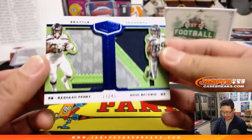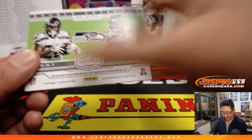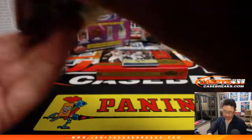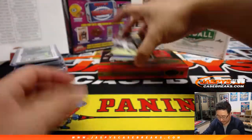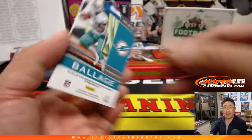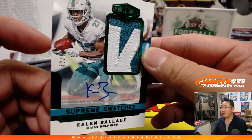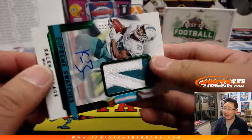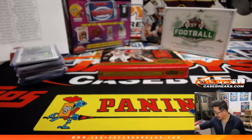And we've got more Seahawks. That's a nice looking one right there. Ty, 17 out of 45, Rashad Penny and Doug Baldwin. Some nice colors in that double coverage dual relic. Nice. And the last one out of here in plates and patches is, bam, Kalen Ballage. Ooh, two-color patch, and I saw the green for a second. I thought it was going to be out of five. That's in Select, 33 out of 35. Clayton Patch is fooling me here, but Brandon with a nice two-color patch and autograph, Kalen Ballage.